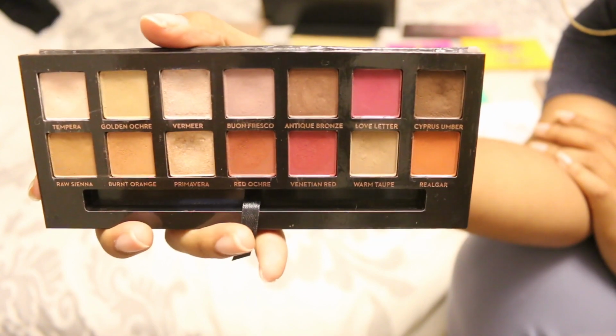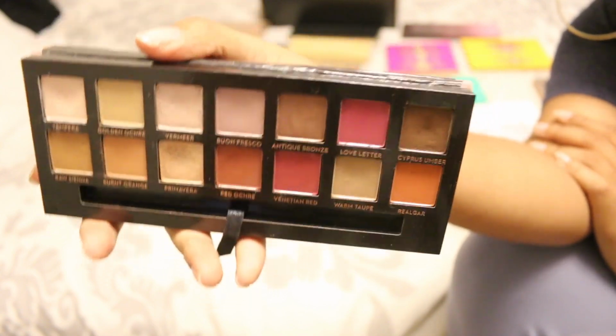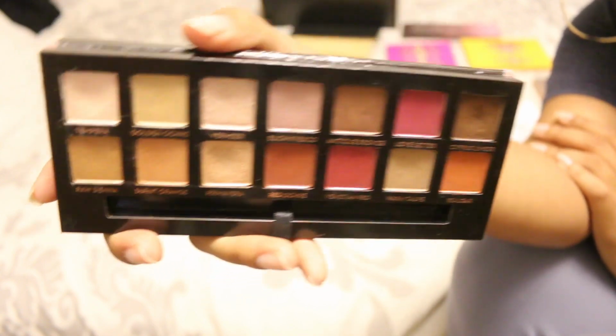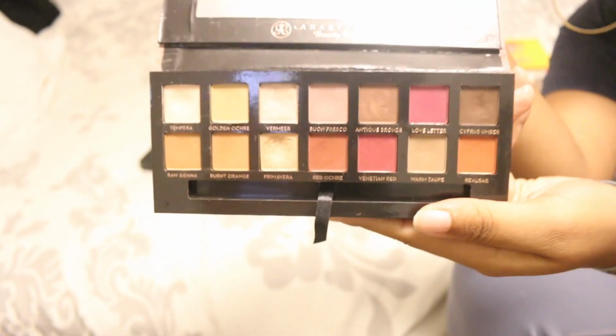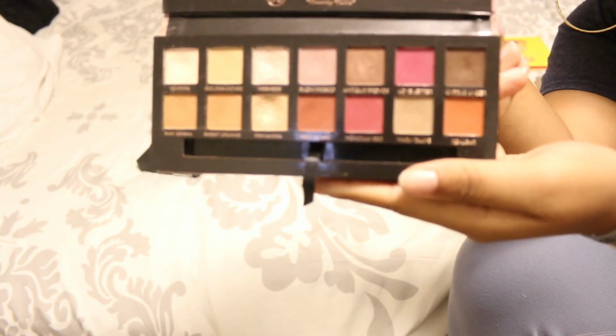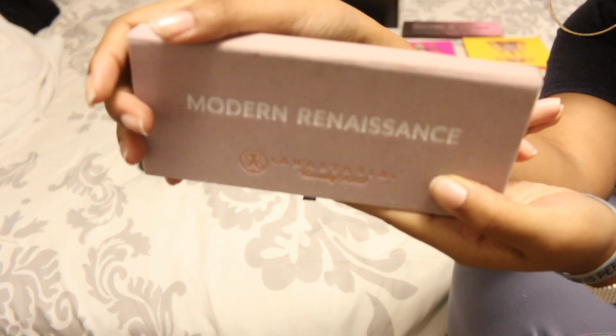And I know there are so many people who love this palette and so many people who want to get their hands on it. So I think I'm just going to resell this one online. But yes, I am indeed decluttering the ABH Modern Renaissance palette. Goodbye.